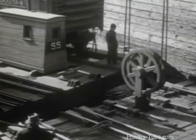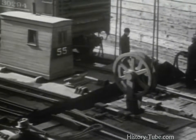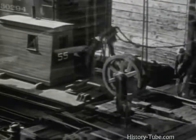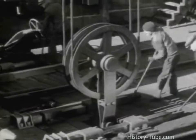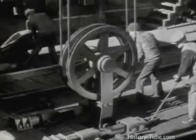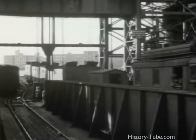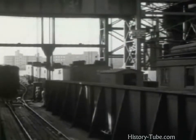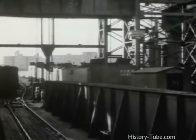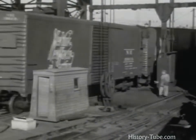The car float arrives with cars from the New Jersey side. They're from points south and west and are destined for New England. Raw materials for the industries of New England. And the car float is locked to the dock apron. Steel freight cars roll onto the tracks of the float.